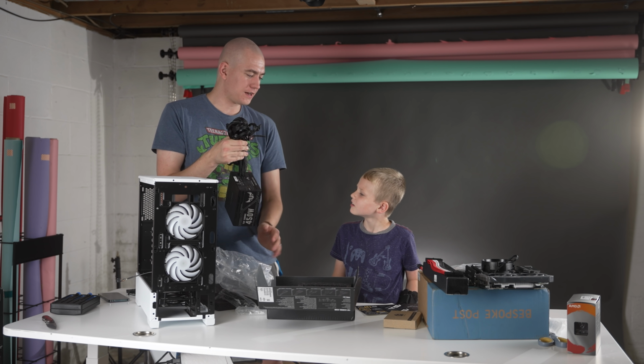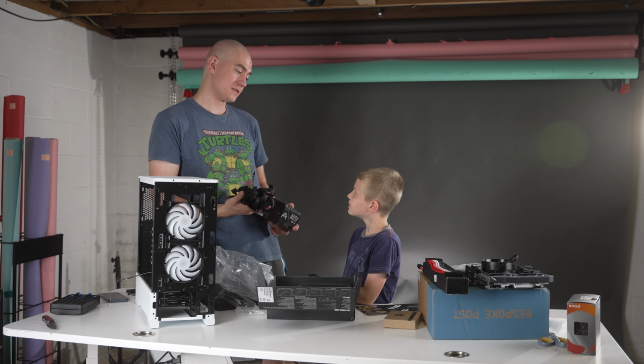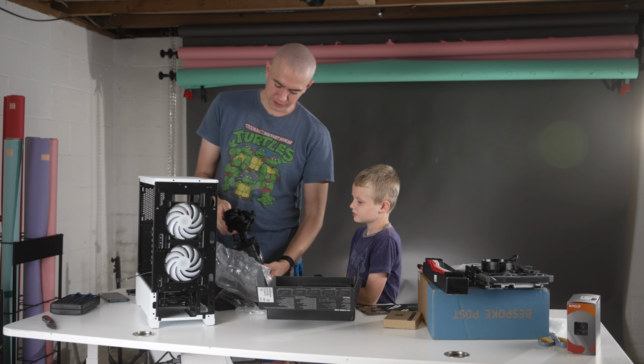This is what they call non-modular. So all of the cables are included here. The only reason we're doing this was because it was affordable, right? This was a cheap bundle for me to pick up.